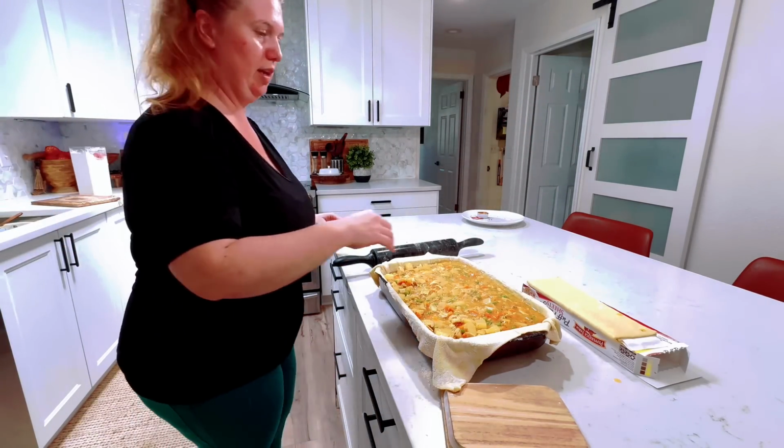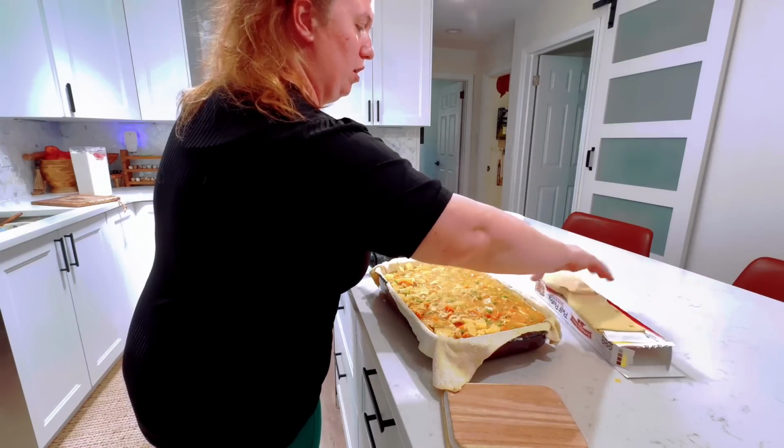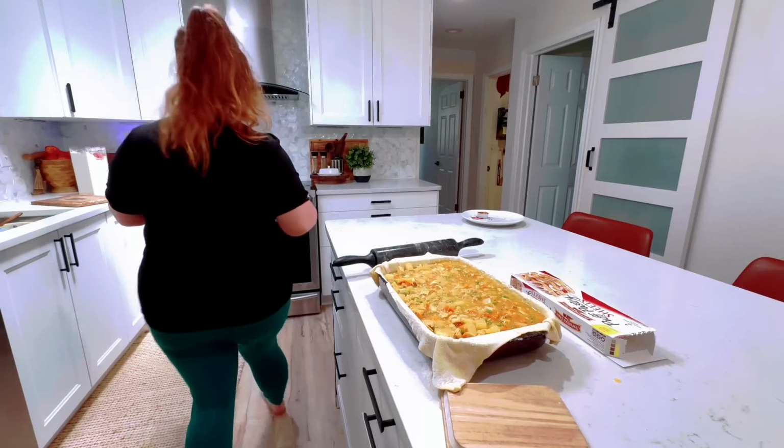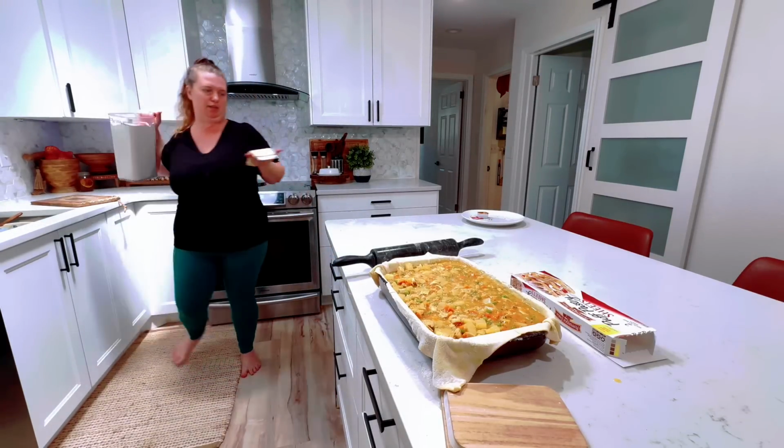Now I'm gonna take the other thing of puff pastry. Ah, need my flour.